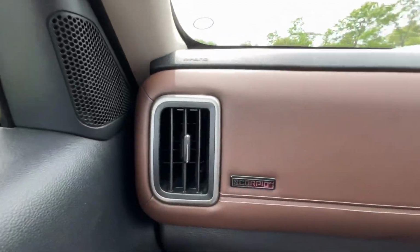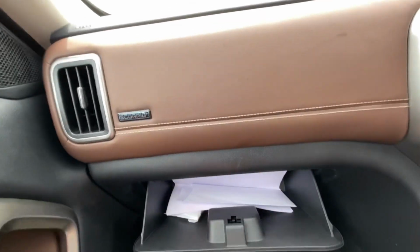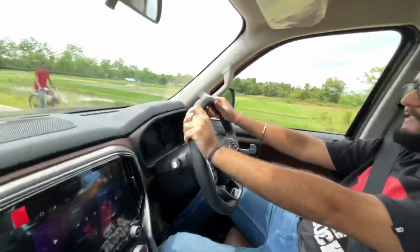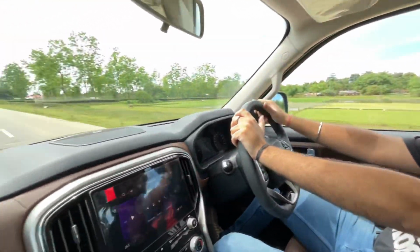And you can see the Scorpio badging and the glove box. These are cooled ones, and there is also a light fitted here, so at night there's no hassle. And this car has ambient lighting and all? Ambient lighting it does not have. It doesn't have ambient lighting.